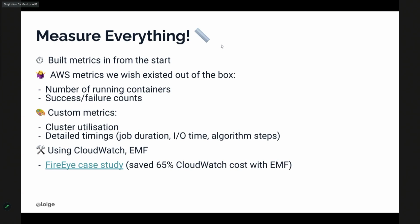So EMF actually solved this problem in a very interesting way. It's effectively a logging format. So in your logs, you can produce JSON lines that are conformant to this particular format. And in that JSON line, you are basically describing the shape of the custom metric. Now, what's happening behind the scenes is that AWS is basically scraping all your logs, finding these lines and ingesting them as custom metrics. And the best part of it is that all of this stuff is free, and you have much better limits in terms of the amount of metrics that you can ingest. And there is an interesting case study in the AWS blog from FireEye, where they show you that just by switching to this particular approach, they saved 65% of the bill in CloudWatch. So if you didn't know that, it's something we discovered and we were very happy with.